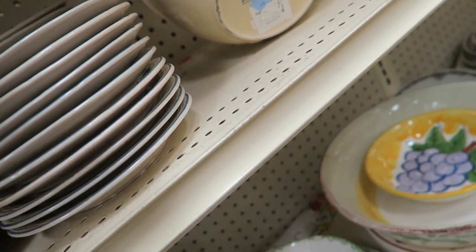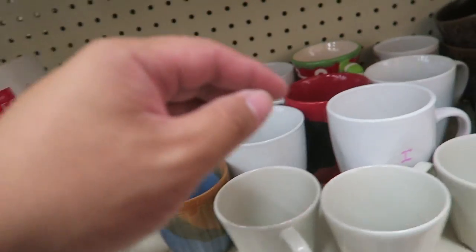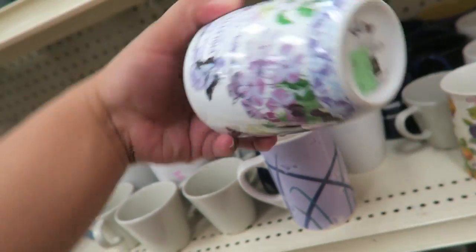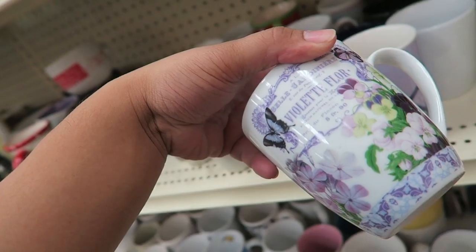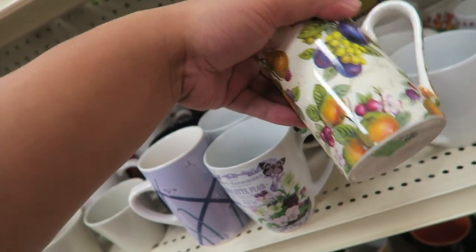Stone kitchen. I found a couple Disney mugs. This is Disney Cruise Line. This is Disneyland Human Resources. Oh, why is this mug so pretty? Paula Scaletta. I am honestly kind of thinking about getting this because it's really pretty. This is also quite gorgeous.